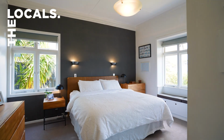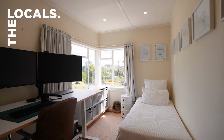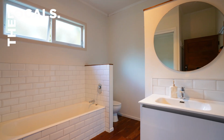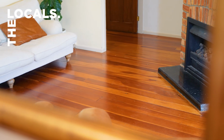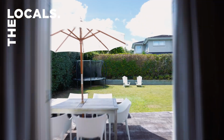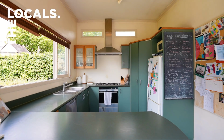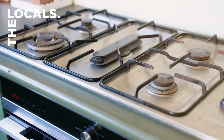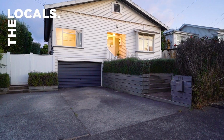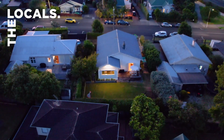The already generous floor plan provides 3 double bedrooms plus a 4th single or study space, and expansive open plan living and dining flow to the north-facing decks and secure gardens. The kitchen and bathroom are great as they are, but the scope to open up the entire rear of the home is a tantalising one. Add value with confidence in this fabulous family-friendly neighbourhood and create something truly special.